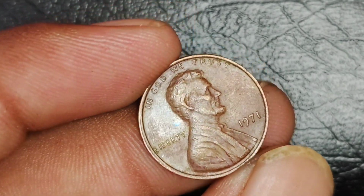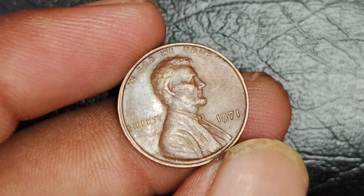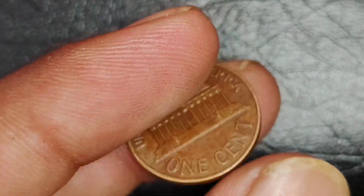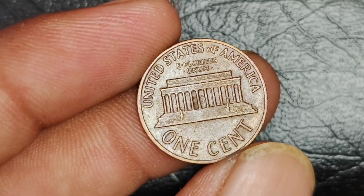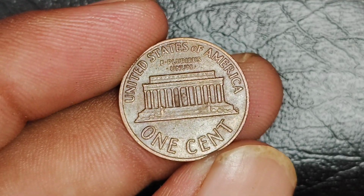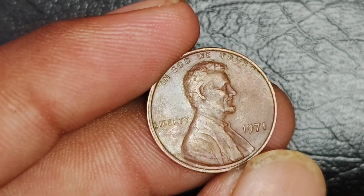Here's where things get really exciting. Several 1971 no-mint mark pennies have fetched record-breaking prices at auctions. In top condition, some have sold for six figures and beyond, with the highest known sale reaching a staggering $1.5 million. This goes to show that even a seemingly common coin can become a treasure when all the right factors align: rare mint errors, perfect condition, and high demand from collectors.